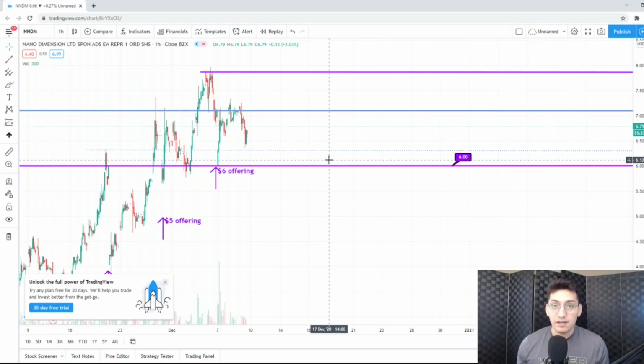Will I still average in up there? Yeah, of course I would. But the point is, if you have the option to get it cheaper, why wouldn't you want it cheaper? So today really is just another day in the stock market.